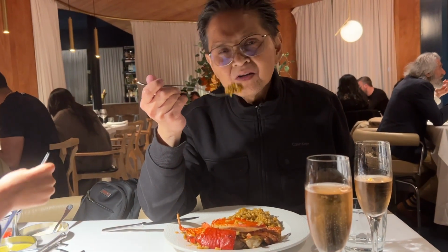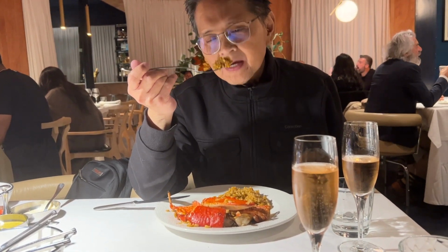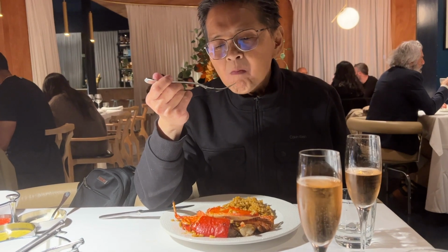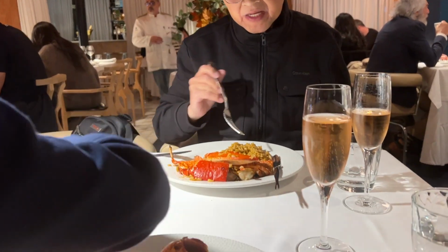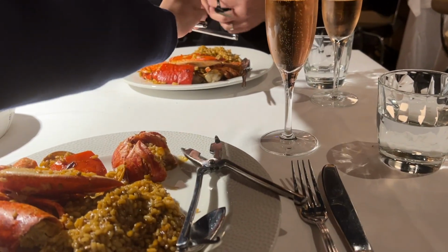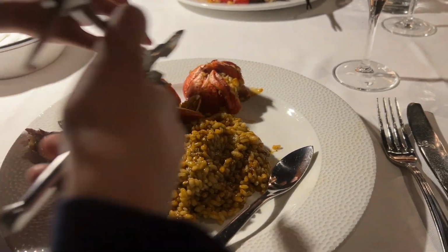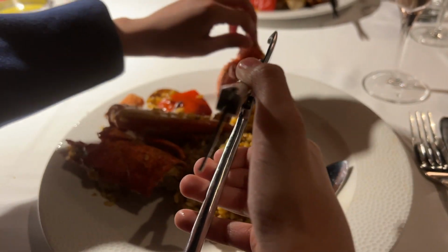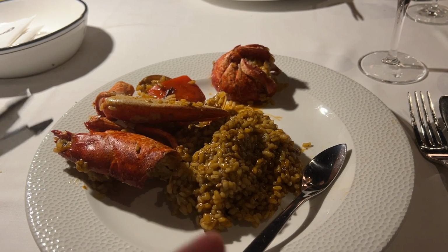Paella con lobster. Just say lobster paella. Yum yum. They are rated one of the best in paella. Thank you, Josh. Oh, Josh is serving us. You can put that on your plate if you want.